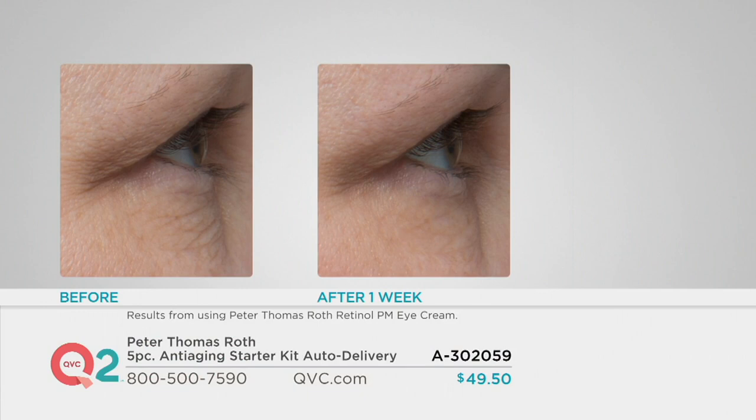And the results are truly amazing. These are the results here, after just 1 week, using just the Retinol Fusion PM eye cream in this collection. So imagine if you're using the cleanser, the pumpkin enzyme mask, and that Retinol Fusion PM serum. If this is you in the before and you see those fine lines, wrinkles underneath the eye area, if you have puffiness underneath your eye area, this is the night cream that you want to apply to that eye area. It's 1% retinol, specifically designed for that delicate eye area. Look at the results after just 1 week. I can see a noticeable difference. I can only imagine 2, 3, or how about 4 weeks.